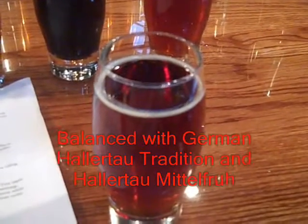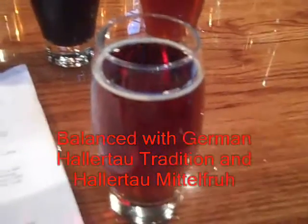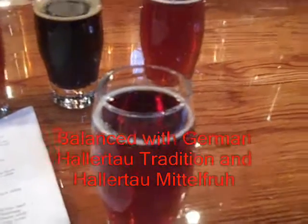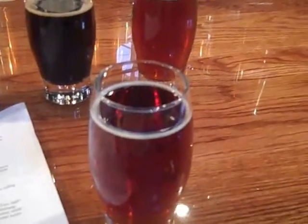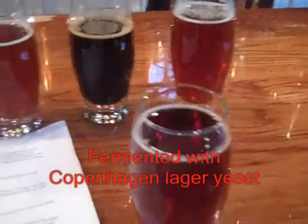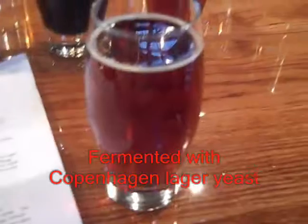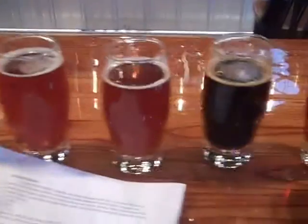This is kind of a traditional fest lager. It was originally brewed in Munich, I think, for the Oktoberfest. That smoky flavor really blends well with the nice complex maltiness that we have in this beer, which is again balanced with some German noble hops of Hallertau tradition and Hallertau Mittelfrüh. So nice beer there. Hope you all enjoyed. It's 6% alcohol and 18.9 IBUs. So that's all 7 beers. Thanks for taking the guided tour, and enjoy.